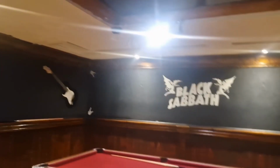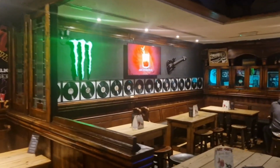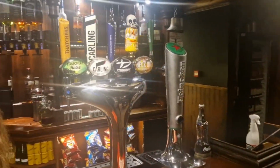So stop number 6, Scruffy Murphy's. Yeah, I like it. Homage to Birmingham's hero, obviously. Good rock wall. Plenty of guitars and records and things like that. It's a pretty cool place, isn't it? Verdict? I like it. And it's got IPA. It's pretty good. Yeah, all round good vibes this.